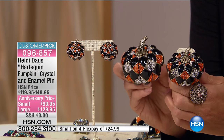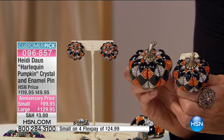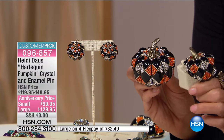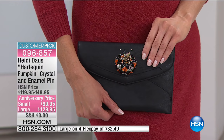Okay, Daryl, how many remain in the small? I have 70 remaining in the small. Okay, so I'm holding the two in comparison to one another. Now I have 60 remaining in the small, getting very limited in the large as well. It will be $149 for the large, and $119 for the small, four or five Flex Pays. And we are going to move on to those fabulous earrings that are also just back in stock.